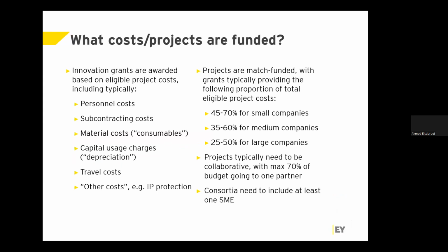Thank you. So what costs and projects are funded? Let's talk a little bit about the kind of costs that you can claim on a project. Obviously not all costs on your project are going to be eligible. The first thing you can claim funding for is the personnel or labor costs. So the employees on your team that are working on this particular project, you can claim their salaries based on their annual wages and the amount of time that they're dedicating to the project, plus an overhead, which is typically capped at 20%, and it is 20% for Innovate UK competitions.